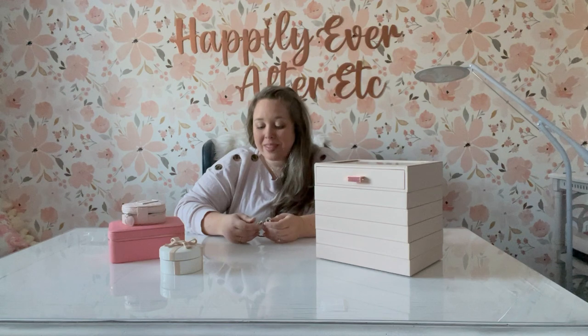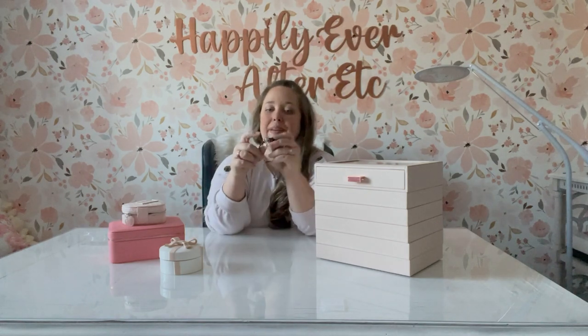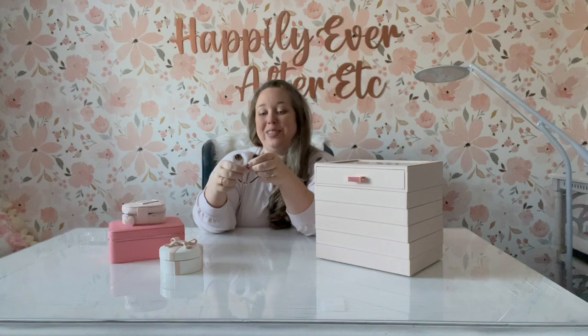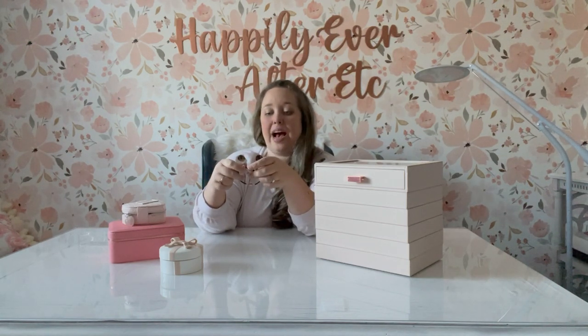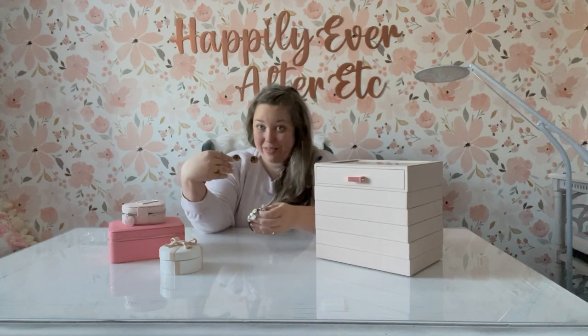But in addition to loving Harry Potter, I love a lot of other things, including I have a little Gengar on here for Pokemon. I have a little Toothless on here because he is one of my husband's favorites. I have the Millennium Falcon on here, which is Star Wars, one of my favorites.